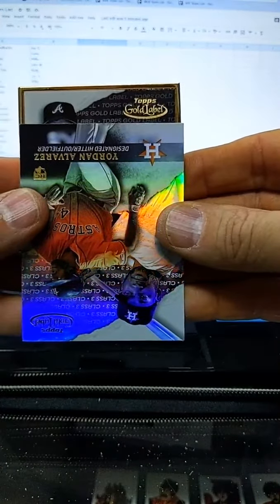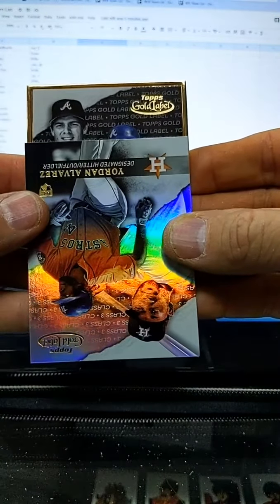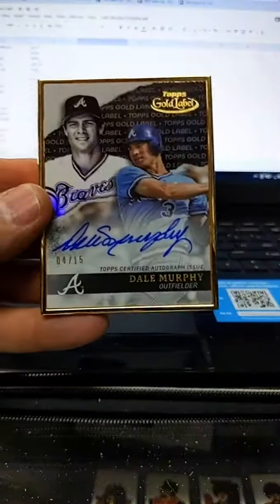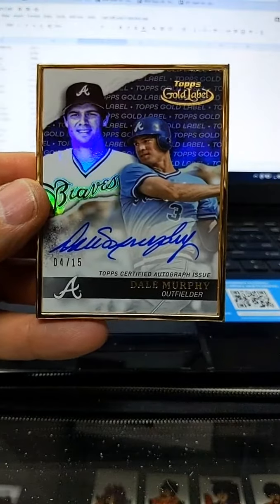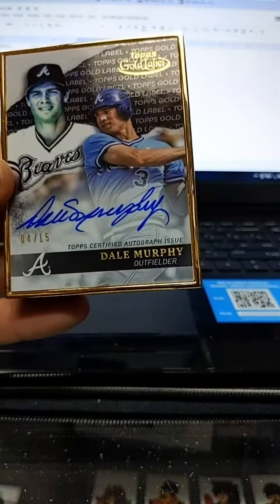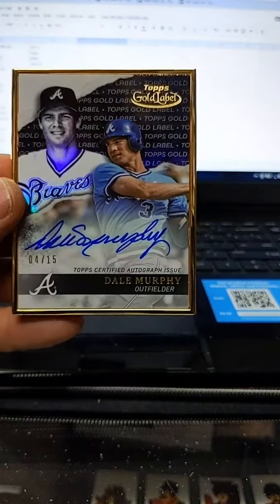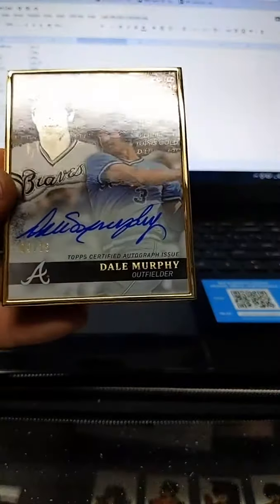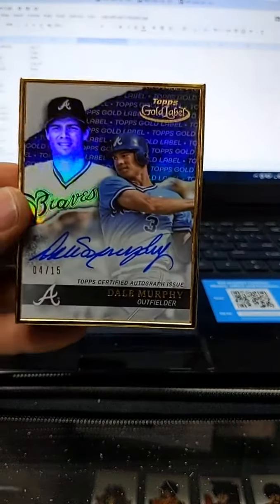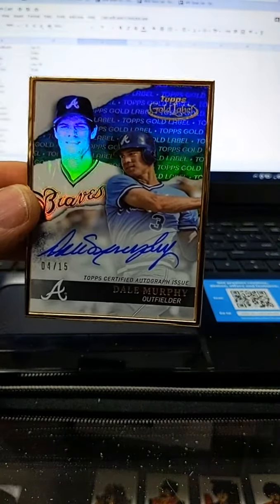Dale Murphy. There you go. Numbered to 15. Dale Murphy, numbered to 15, on-card autograph. Boom! That's a home run, Gabe. Congratulations, man. That is sweet. That was a good box. And I think I picked that box, too. Very good. Box break is kicking off in 2021.